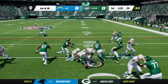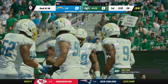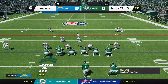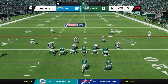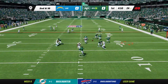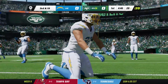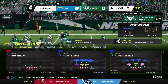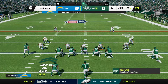Now Hall to start the drive. And just no chance of turning the corner. He can only get back to the line of scrimmage. 2nd and 10 coming up. Here's Wilson. They'll set up the screen for Hall. And he got blown up on that play. Back at the 20. It'll be a loss of 4 yards on the play. And that'll make it 3rd and 13.